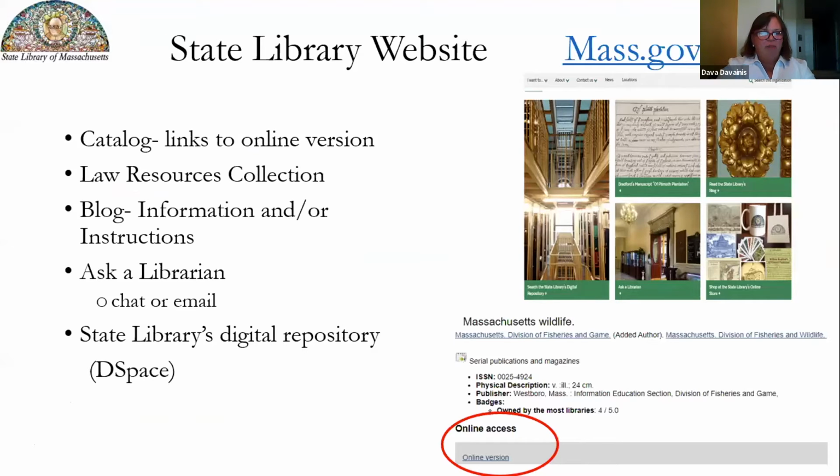And just to mention the blog: we've been writing the blog for about 10 years now. If you are interested in a legislator, a certain event, or how to search for a bill, or if you want more text about how to use the House and Senate journals, there's probably a blog post about it. So I encourage you to check out the blog, and if you ever have any recommendations for a blog post, let me know about that too.